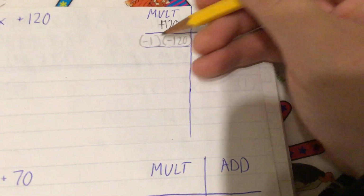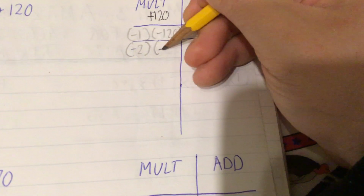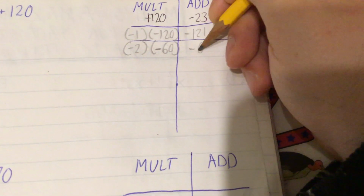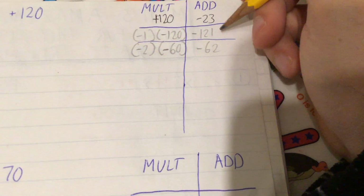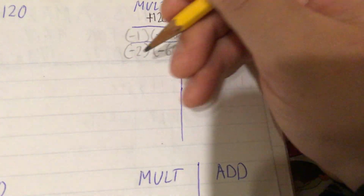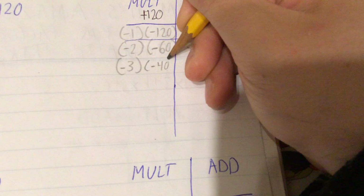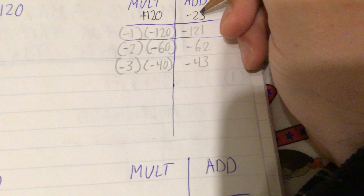What if I divide by 2? Yeah. -2, -60. Okay. -2 plus -60 is going to be -62. You notice that we took a huge jump towards -23. We're not there yet, but we will be, and that's the key. Can I divide by 3? Yeah. 120 divided by -3 is going to get me -40. Those two add together to form -43, closer to -23.